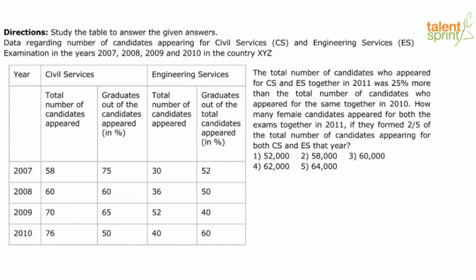See, let us understand the table first, right? Before looking at the question, you should be very clear about the data given there, right? So the data here is in a tabular format, the first column of which is different years, 2007, 8, 9, 10. Now look at the two categories here, civil services examination and engineering services examination. In each category, we have two columns: total number of candidates appeared and graduates out of the total candidates appeared in percentage. So the first column talks about the total number of candidates appeared, and the second column talks about the graduates out of the total candidates appeared in that category, right? And this is given in percentage.